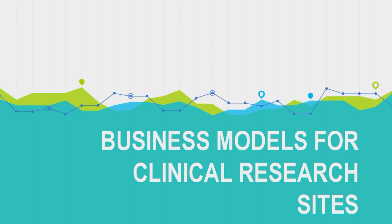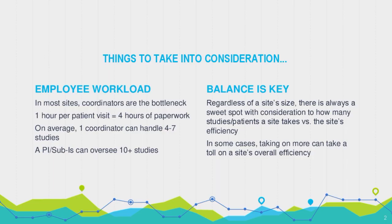So business models for clinical research sites. There are many, and this is definitely not all-encompassing, okay? There's different hybrids and variations of all these, but these are the most common models. So let's go through it.